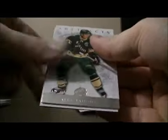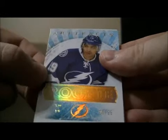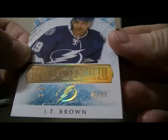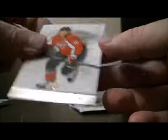Pack 9. We have base and base. We have a hit rookie for the Lightning of JT Brown, number 8/25. Decoy and base.